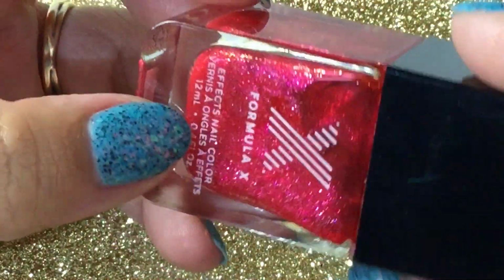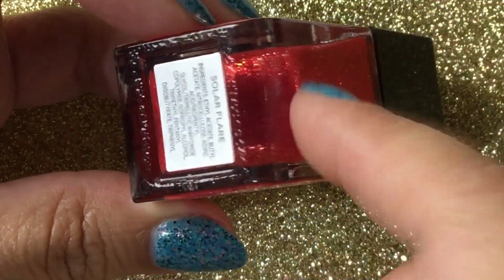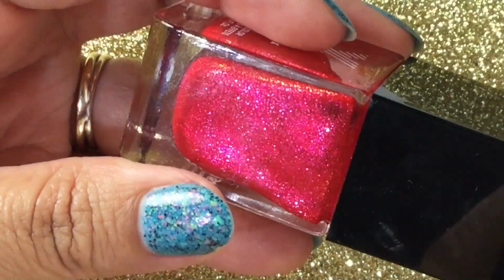This looks really pretty in the bottle, but I want to say that someone said this was textured. So I'm going to look this up, and if it is textured, I am going to get rid of it because I don't really wear textured polish very often. So I'm going to put that in the maybes to look up. Oh goodness. Making messes.